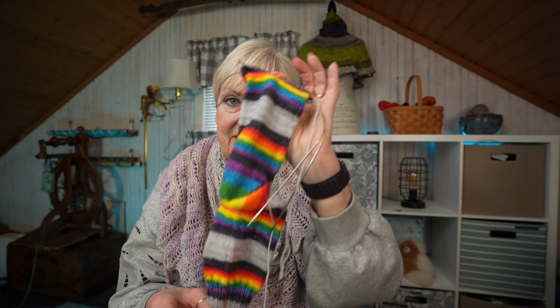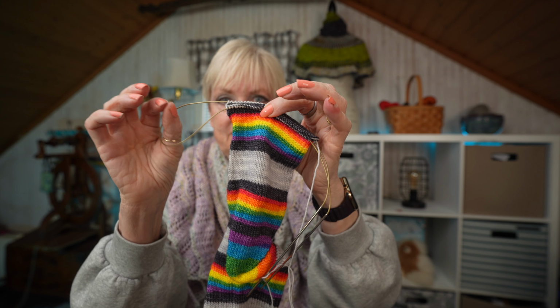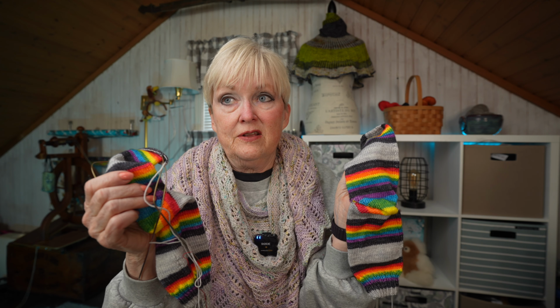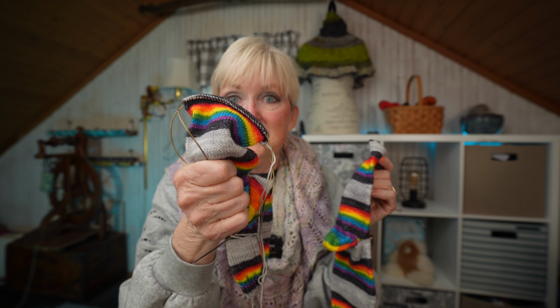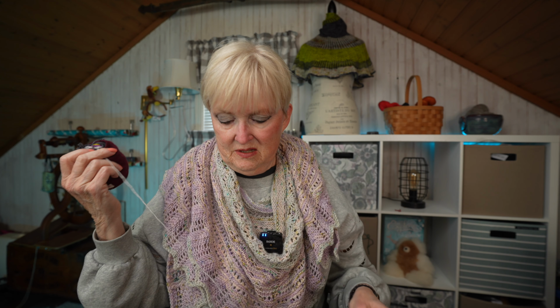Guess what? The toe is not done. It's not even on the right size needle. This is a 0. I knit my socks on a 1. So obviously I needed the needles to start another pair because I didn't want to knit the toe on this one. So I took out the needle. Anyway, I'm putting these in this pile because these need to be finished immediately. It's ridiculous. These need to get done. So these are going in the get done soon pile over there.